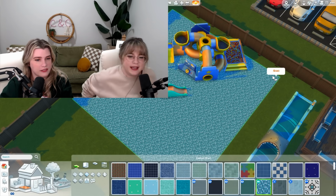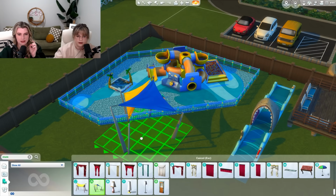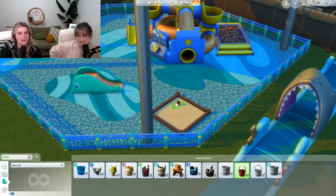That's kind of fun. Yeah, yeah, yeah. Right? That gives the variety it needs. It needs like a covering. Oh, wait. What about this? There's something like this, but it's in base game. Like this. Yeah. Oh, that's even better. We'll try the sand pit. Wet sand. That's correct.